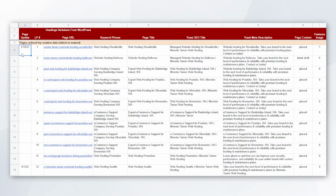I'll briefly show you guys how we do that and give you an idea of what they're going to look like. To start, this is a spreadsheet we build for each client that's going to help with organization. Each keyword you want optimized, you're going to see in this column here. And then each keyword will have its own page, which you see in this column here. So for this client, there's 12 pages, all relating to web hosting.